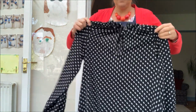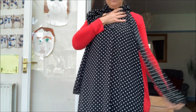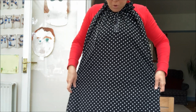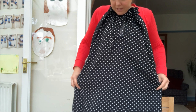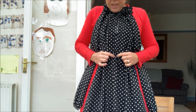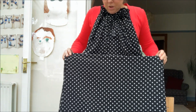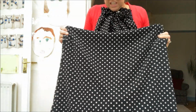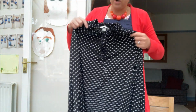So if I hold it up, you can see that the top half fits me pretty much fine, but then if I show you this, it's just an A-line smock style dress, and that comes down to mid-calf, which is not a flattering place on me. I think I could possibly cut this off here and then maybe gather the skirt in. I don't think I've got really enough fabric there to be able to make a tiered version, unfortunately. Yeah, I don't think that would work.